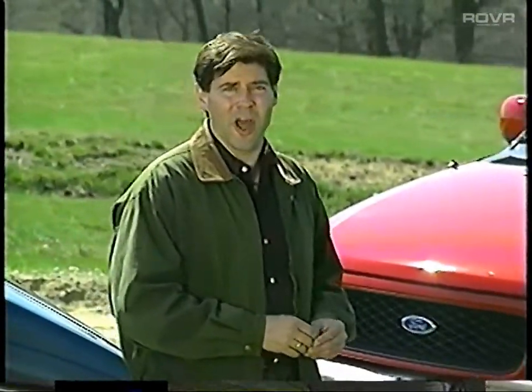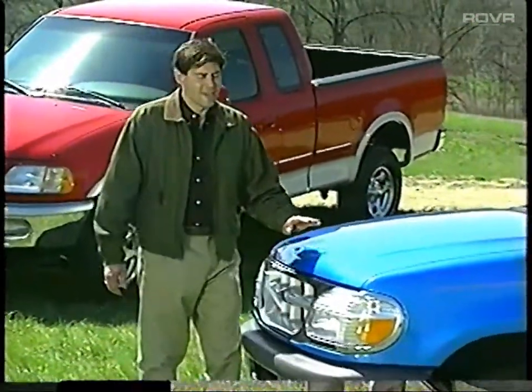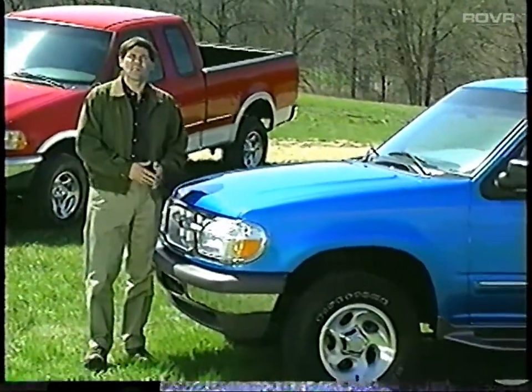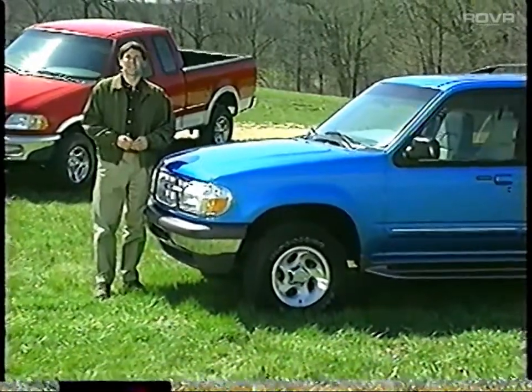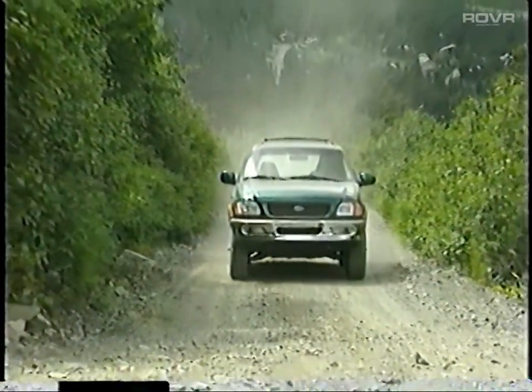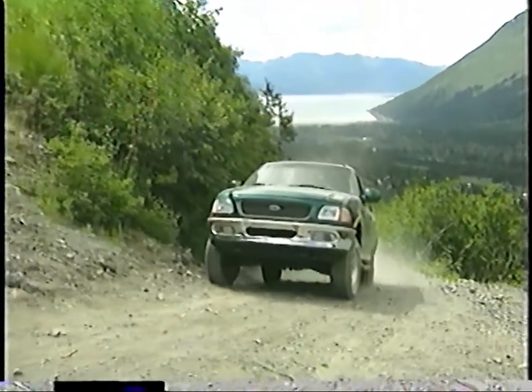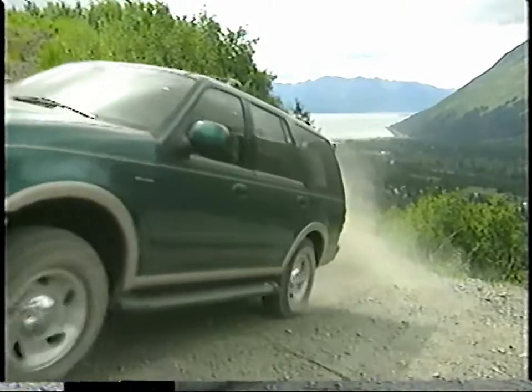Now, we move on to one of the most popular four-wheel drive systems on the road today, Control-Trac. It's exclusive to the Ford Explorer and the new 1997 Ford Expedition. Its key feature is its ability to provide power to all four wheels of the vehicle whenever the traction from the rear wheels is insufficient.